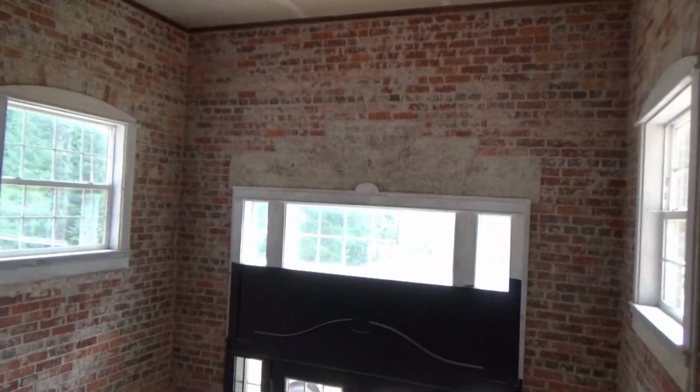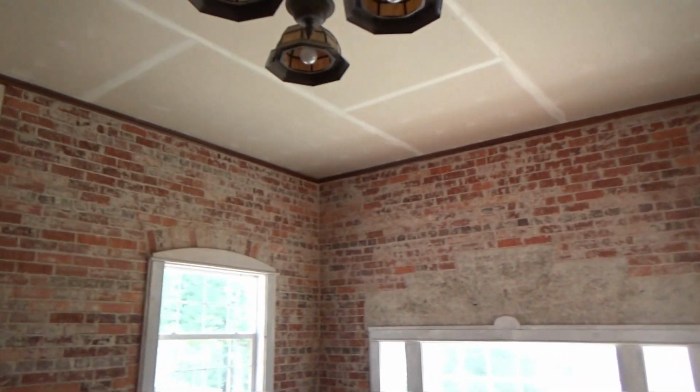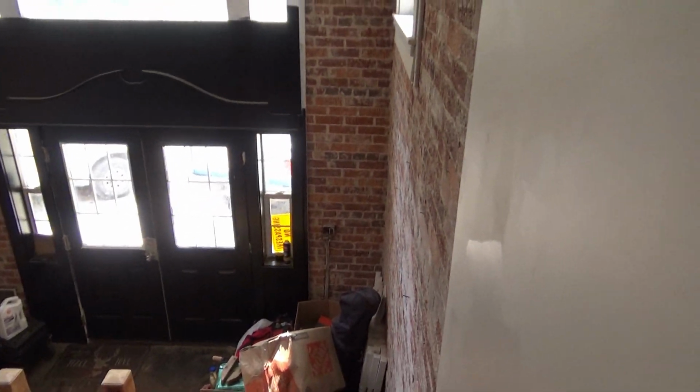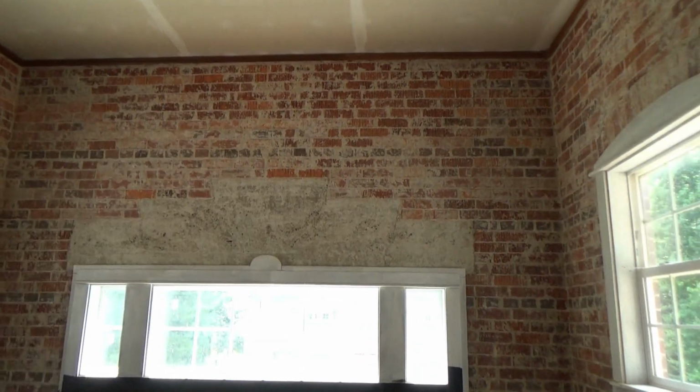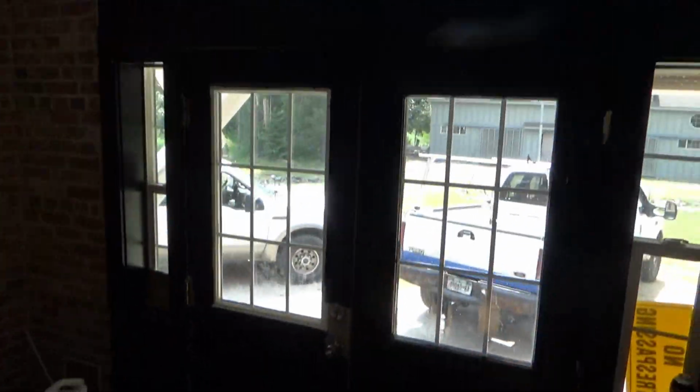I'm gonna take muriatic acid, and I'm gonna take all this brick down and clean it up beautifully, and address the window trim and door trim, and the old plaster molding's missing up there, so I'll probably recast the detailed plaster molding up there. So, all right, now to the downstairs.